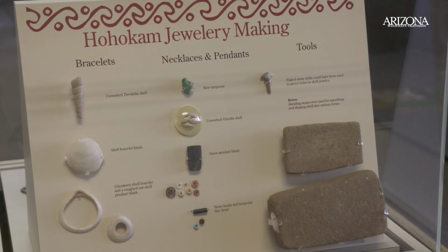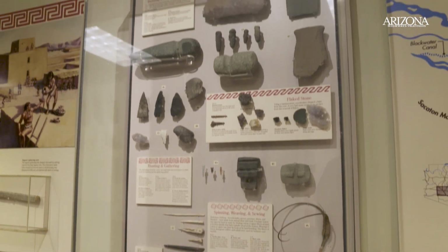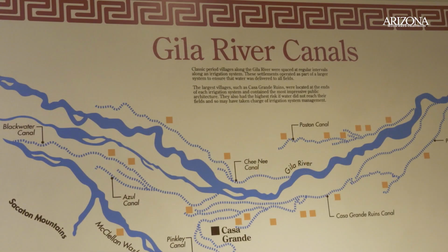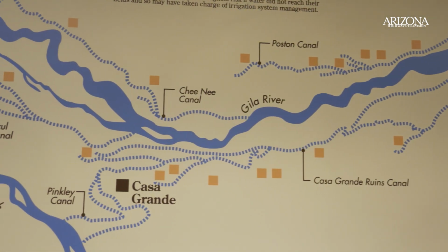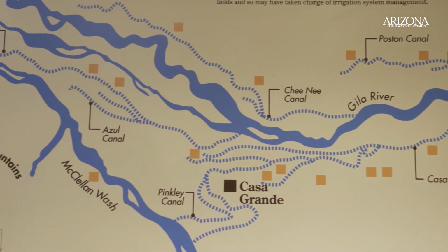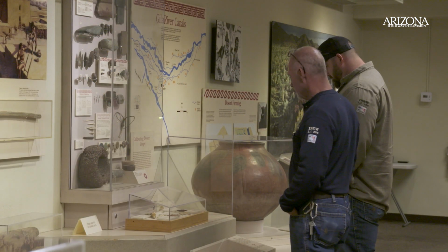Archaeologists have even found shells from the seacoast, pointing to expansive trade there. Groups started to gather together and they engineered canals off of the river. Now they could control the water through these canals, start irrigating, and become a larger agricultural area. You have people that are working with the engineers to move the water.